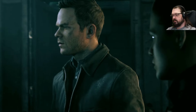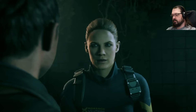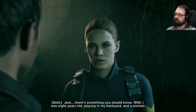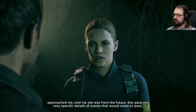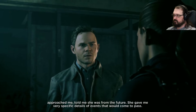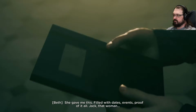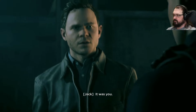So, Jack. There's something you should know. 1999. I was 8 years old, playing in my backyard, and a woman approached me, told me she was from the future. She gave me very specific details of events that would come to pass. She gave me this. Filled with dates, events, proof of it all. Jack, that woman, it was you.